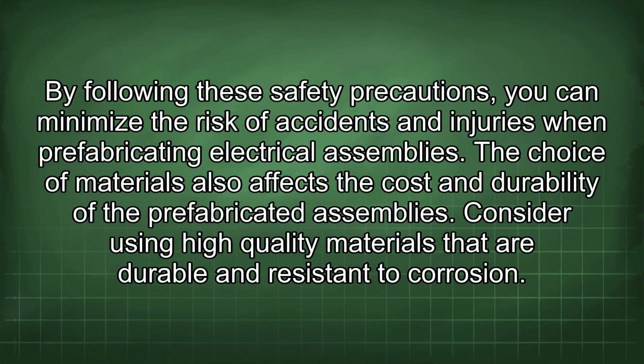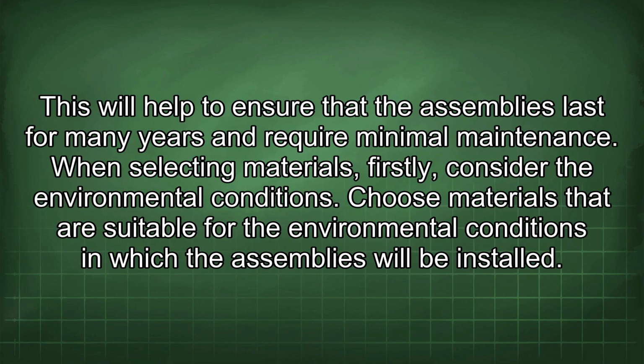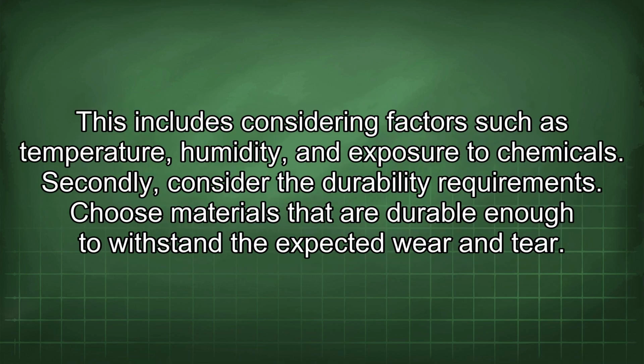The choice of materials also affects the cost and durability of the prefabricated assemblies. Consider using high-quality materials that are durable and resistant to corrosion. This will help to ensure that the assemblies last for many years and require minimal maintenance. When selecting materials, firstly consider the environmental conditions. Choose materials that are suitable for the environmental conditions in which the assemblies will be installed. This includes considering factors such as temperature, humidity, and exposure to chemicals.